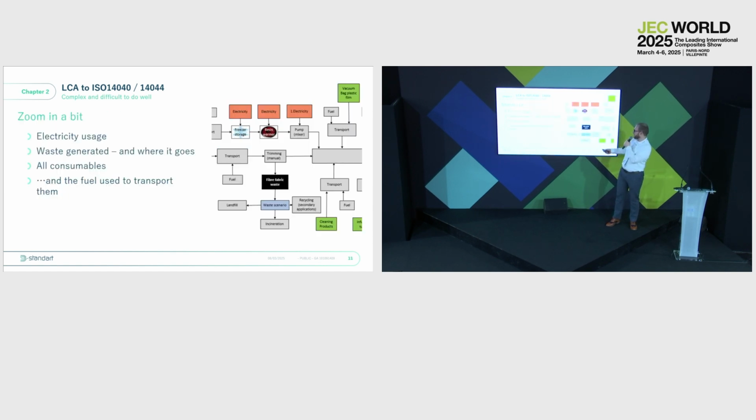So if we zoom in, for each bit, we're looking at what equipment we're using. We're looking at how much electricity that's using. We're looking at how much waste that process is generating. What's happening to that waste? Oh, for the guy that's laying this up, how many consumables is he using? How many pairs of gloves is he using? We've got to record all this data. It's a nightmare. We've got to think about the fuel that's used to transport the materials to our facility.